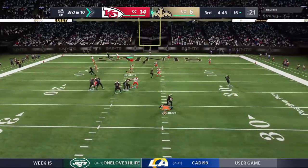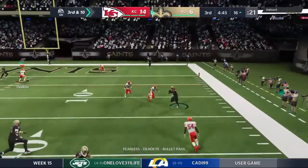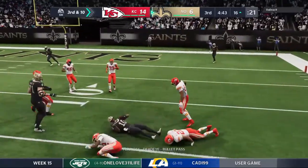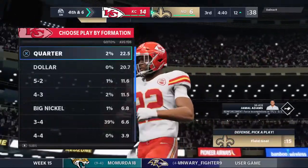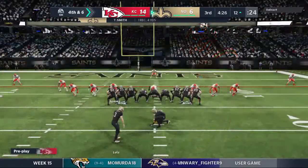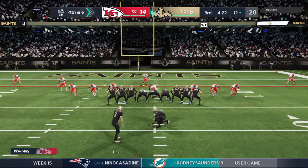Working from the gun, it's Breeze. Flushed out right. Complete, Smith has it. And he's going to come up well shy of the first here as the tackle's made right around the 12. They get only 4 that time as that leads us to a 4th down.